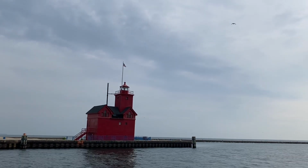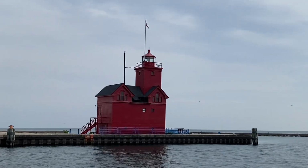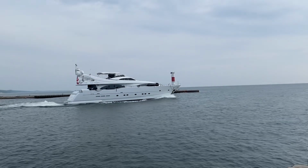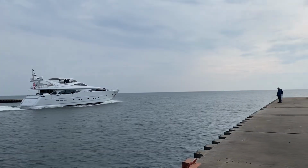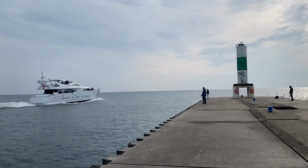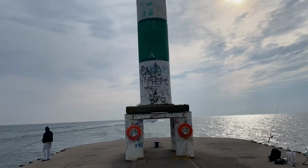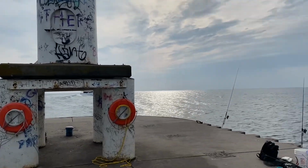One of the more iconic spots in Holland is the Holland Harbor Lighthouse, affectionately known as Big Red. Right, found my new yacht, the Lady Arlington. Going out through the piers into Lake Michigan. Let me try not to get hooked by these fishermen when I go out here. Have any luck today?